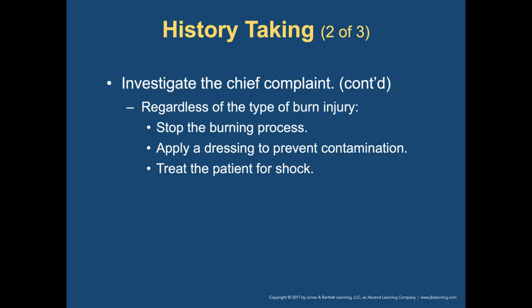There's pain, redness, swelling, blisters, and charring, all signs of burns. Then document that. If you don't put it in your report, but you try to testify about it, it's not in there. You didn't do it.